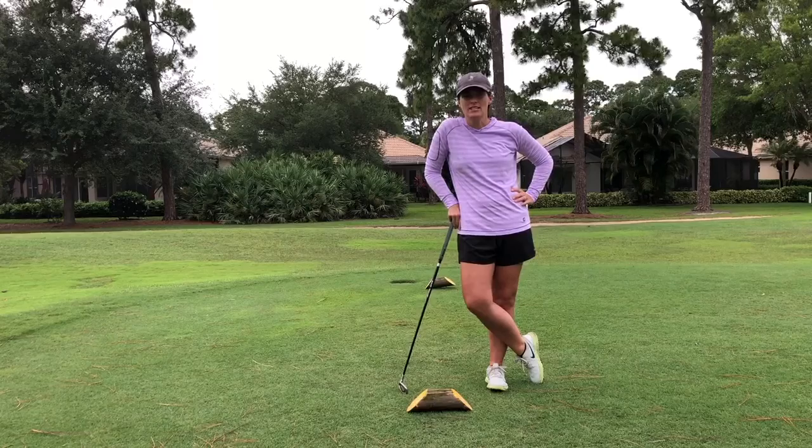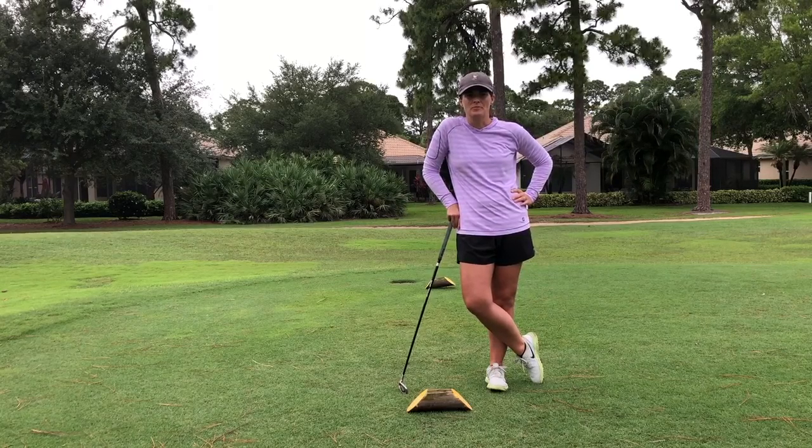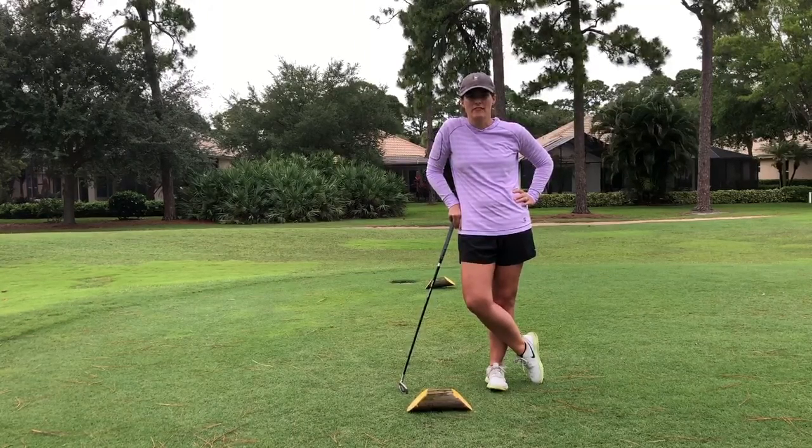There's lots of routines. That's the theme of the week this week: routines. I know that we're all developing new routines during this weird time in our lives. The most obvious one is probably washing your hands way more often than you probably ever have. I noticed that's a new routine in my life for sure.